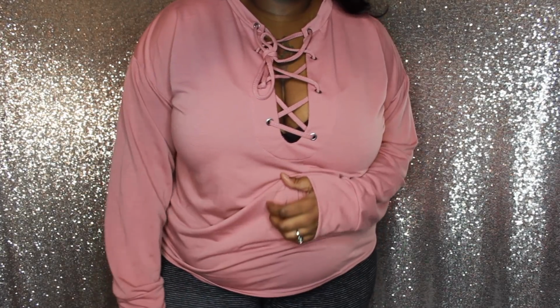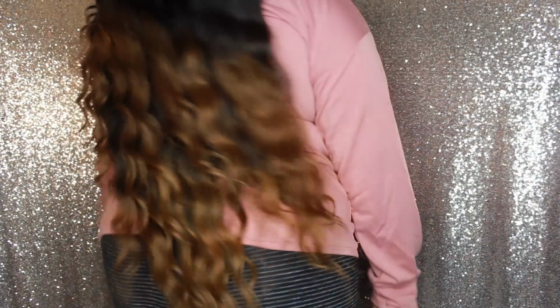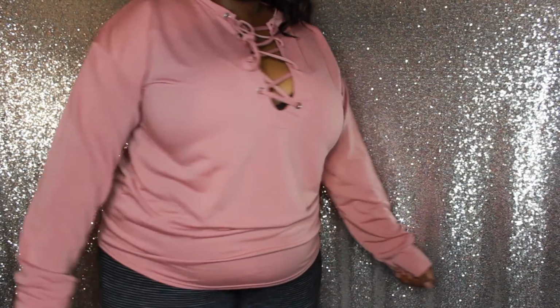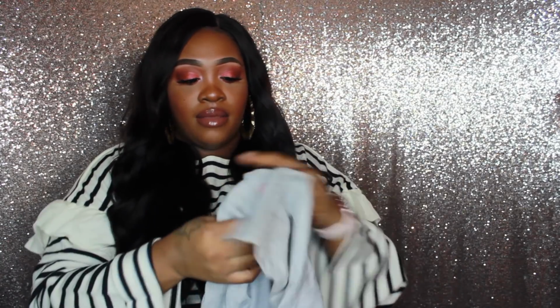I had to get the blush pink to go in my Air Max, and this is like one of my favorite tops that I have, because it's so simple, but it's very sexy because the breasts look great right here with that detailing. So I had to get it, and it's so comfortable. So yeah, love that top. All these tops right here that I'm showing you, I probably wore. So if you see any makeup on it, don't mind that.